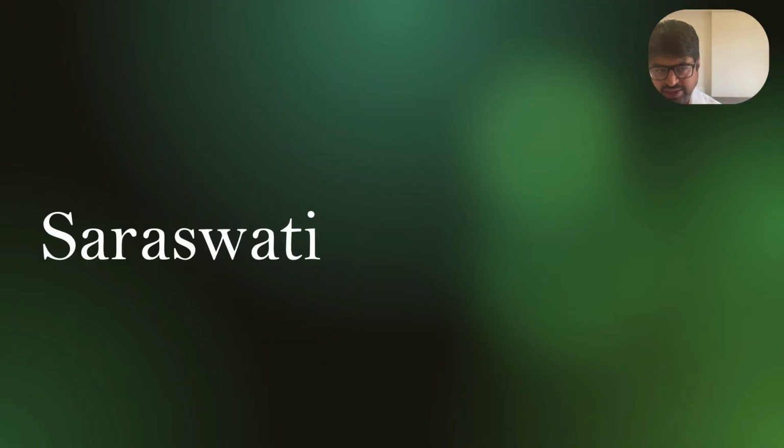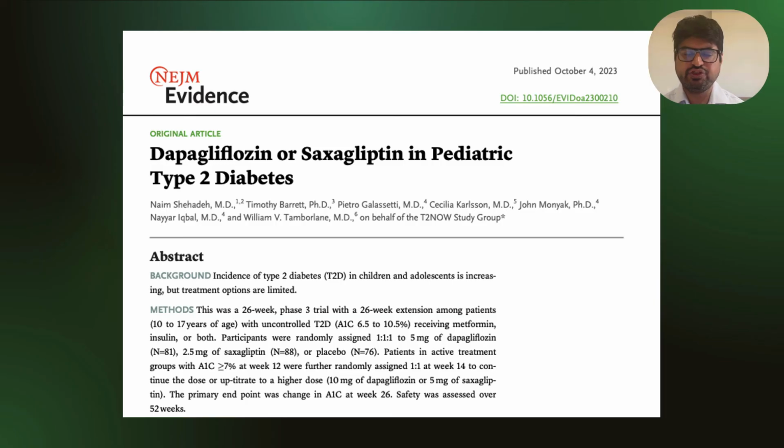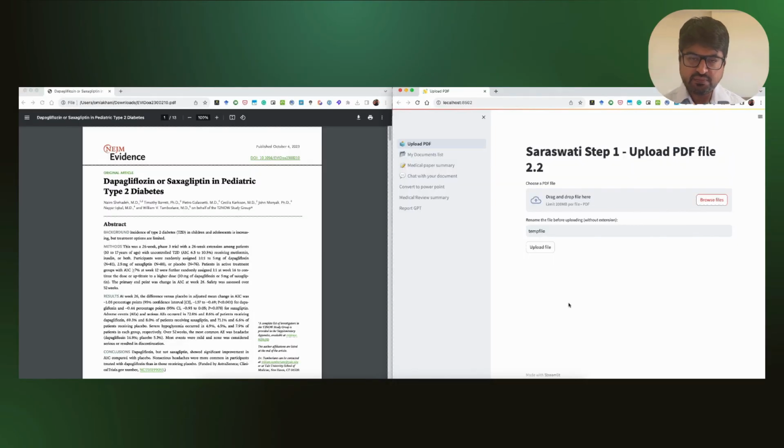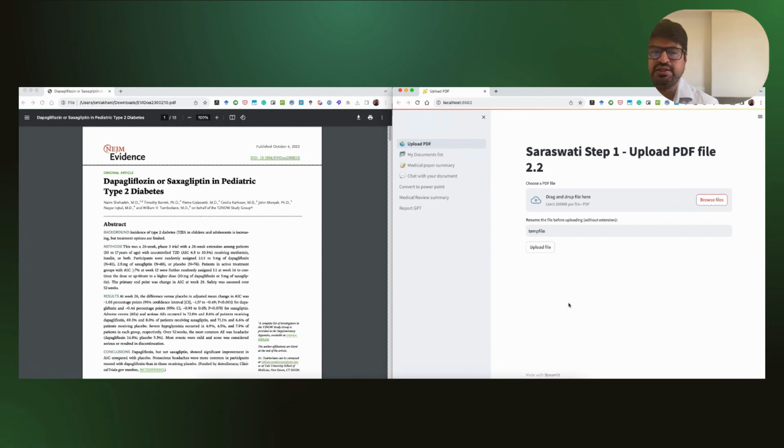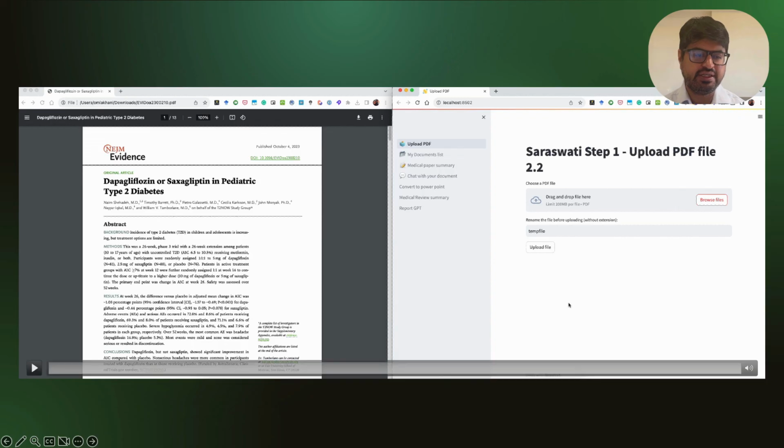Finally, the last thing, again one of the early developments that we have still not put up online. It's still at the back end, but it's something which could be useful, right? It's an app for summarizing medical papers. We all get shared a lot of important research papers, but who has the time to read all the papers in detail, right?